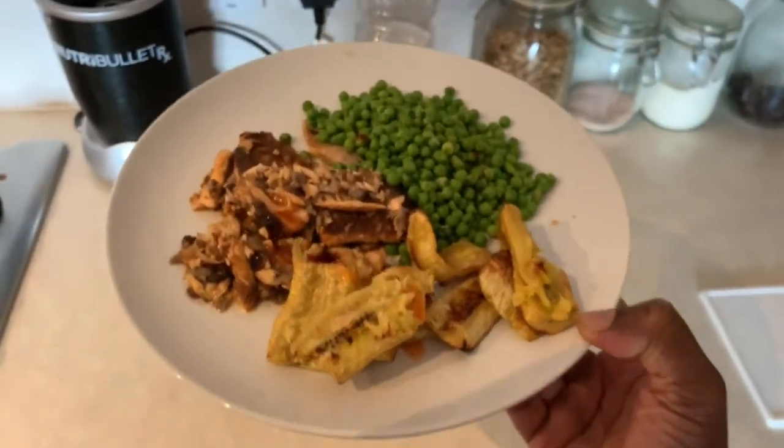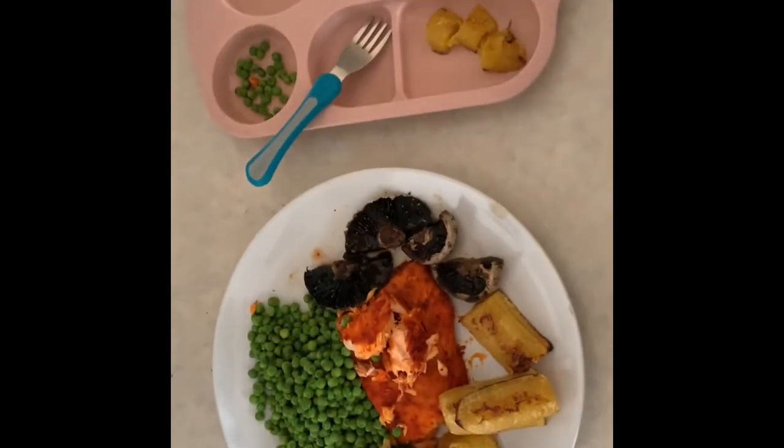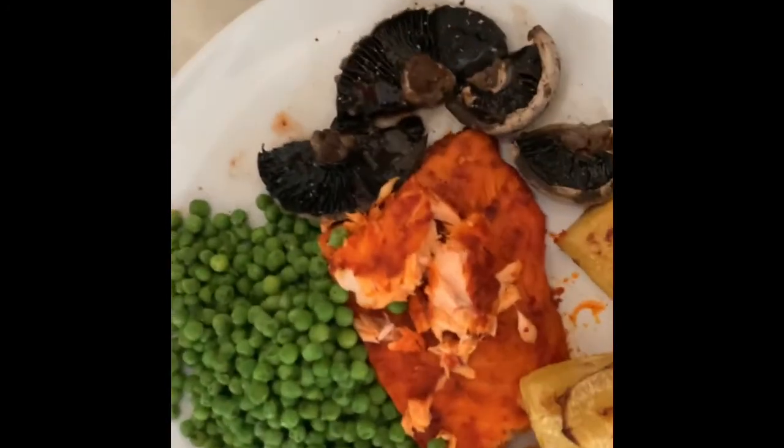Meal number three is some salmon, plantain, and some peas. And meal number four is exactly the same again. I just added some mushrooms for some extra calories.